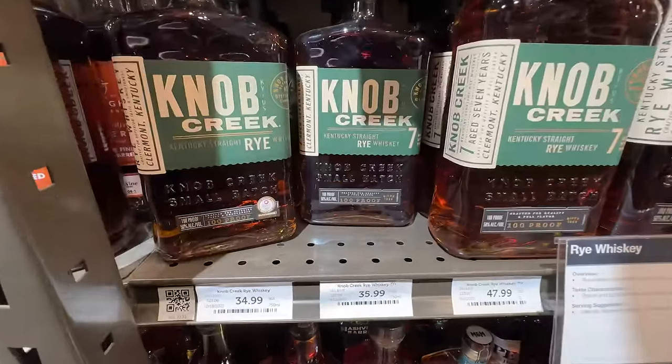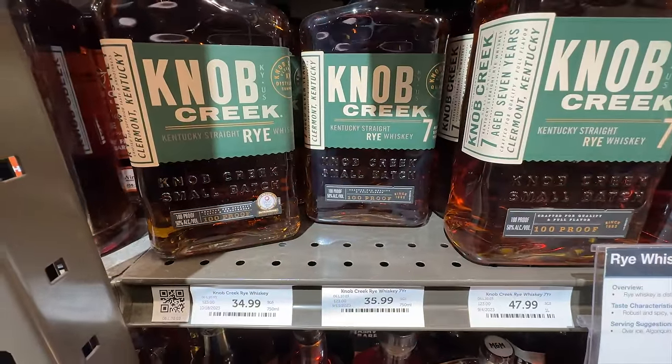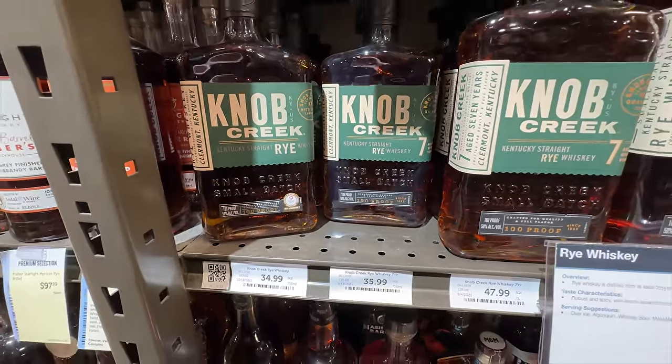Saw some other things. In fact, we picked up that 7-year Knob Creek rye because we've been wanting to try that, see how that shakes out for any potential best of the year rye things. And available on the shelf, new things. Nothing says that we can't buy other stuff while we're out looking for that Larceny, right?